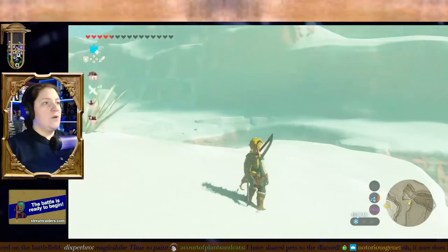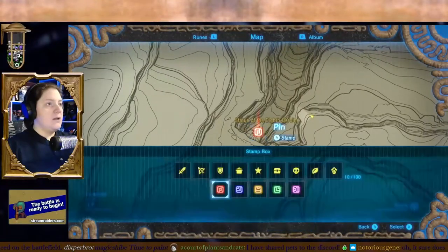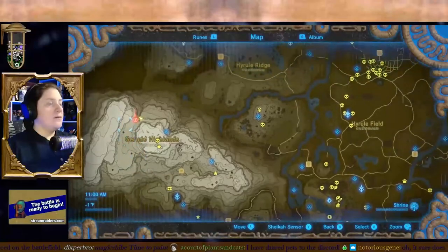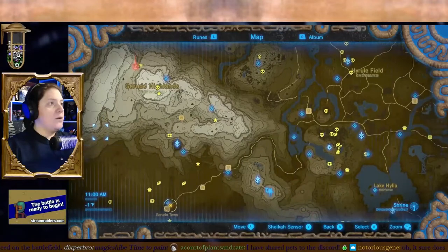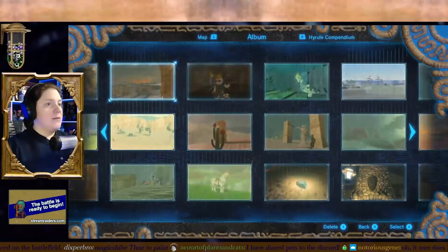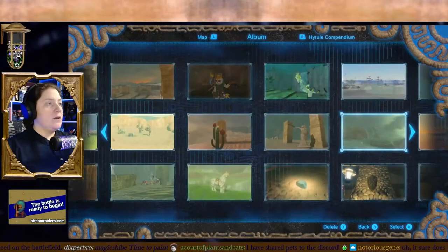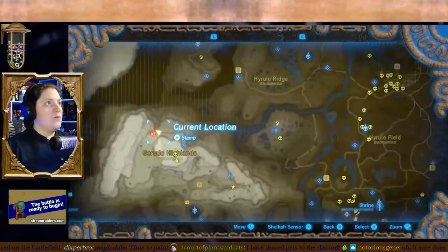But, like, where is that? So this is the statue of the eighth heroine, right? So it's right here. And then where was the sword that we found? We had it marked at one point. Do I still have the picture in the album? I may have deleted it. No, I still have one. This one right here. Which is also in the Gerudo Highlands, right? So it's somewhere.